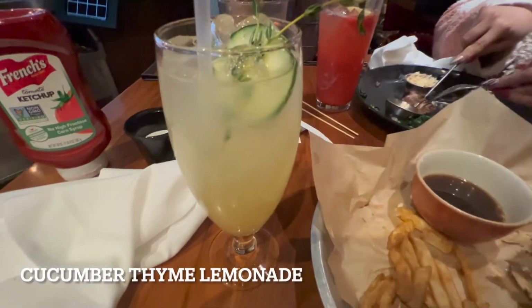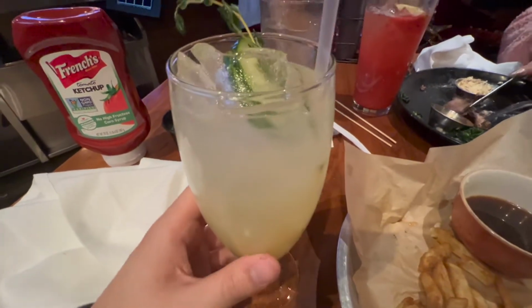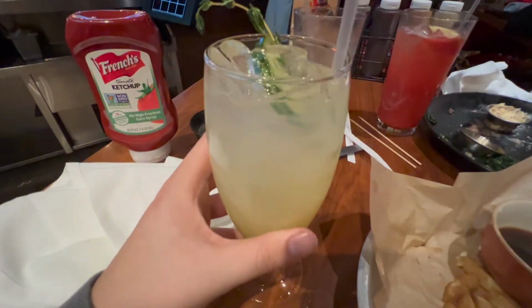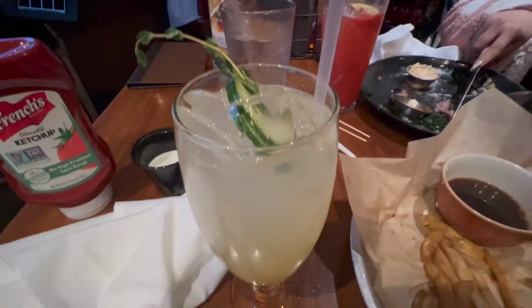And since I did like the strawberry citrus, I decided to order the cucumber thyme lemonade, and this thing was good. And again, I liked it because it had that lemon flavor, and this one actually had a lot of sugar in it, right? So it had that sugar rush that I wanted, and I loved it.